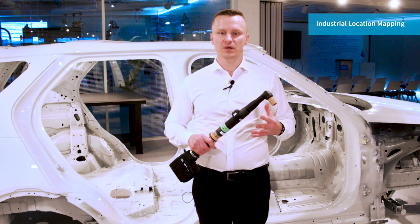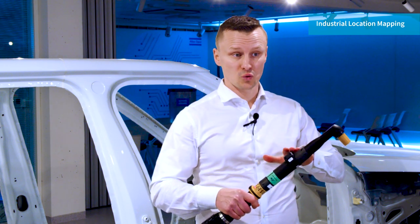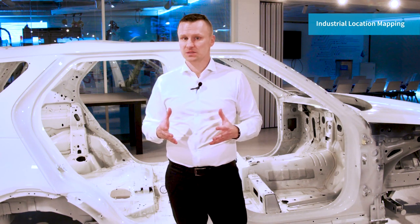So why are we using radio signal, you might be asking. The answer is, there is no need to have direct visibility between the tool and the anchors. Our technology is having station level accuracy, which translates to accuracy of 20 centimeters.